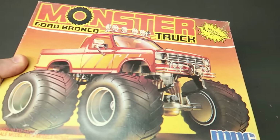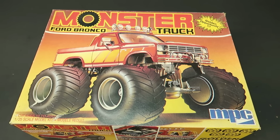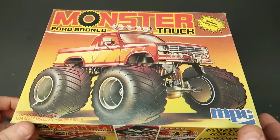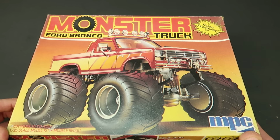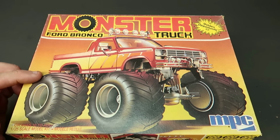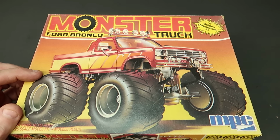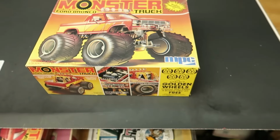So, yep, told you. But he brought this up to me because he knows I like monster trucks, and I don't have this, and this is too cool. He said he's had this since it was brand new. It's the MPC Monster Ford Bronco truck, and you know what? I think I built this, and I think in one of the pictures that I have, as a matter of fact, do I have those pictures right here?